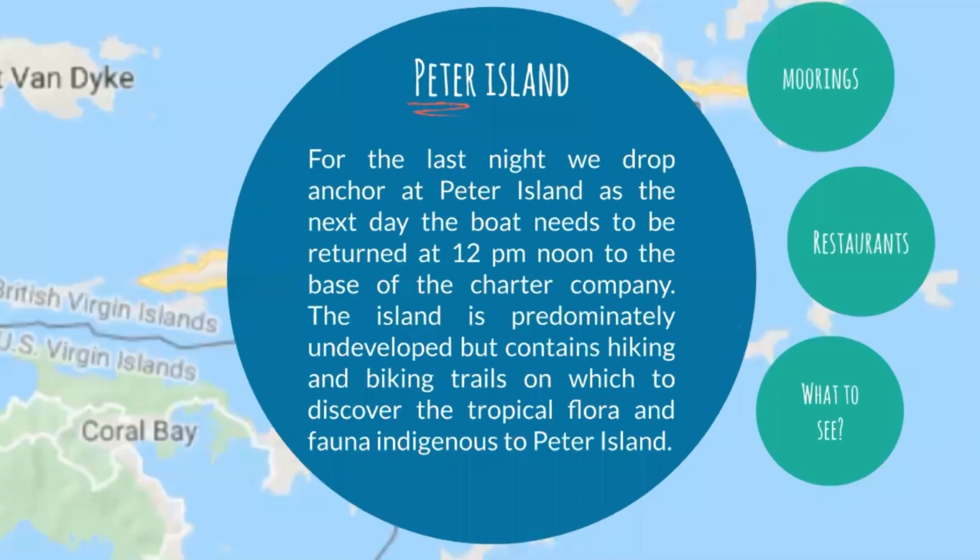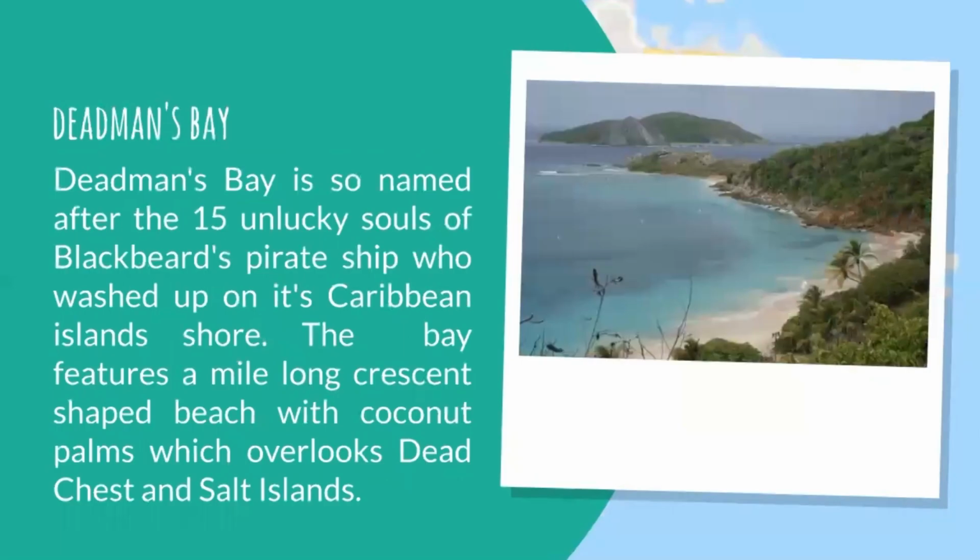Okay, so last but not least, what to see. I mentioned Dead Man's Bay, which is really close to Great Harbor. It's a neighbor. So Dead Man's Bay is named this way because of pirate ships and the 15 souls that unfortunately washed up on shore. So we have that legend, but don't be scared by that. This is a beautiful, calm place to be. And we also have really beautiful images of overlooking different islands surrounding you. So really cool place to go and relax during the day before your fancy dinner, or even at night to go and catch a sunset.